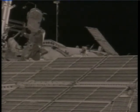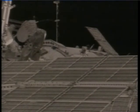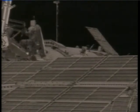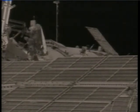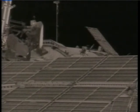Here on the ground, the flight control teams here in Houston and Moscow are continuing to work through a procedure to hand over attitude control to the U.S. segment. The actual attitude control handover has taken place. The control moment gyroscopes are controlling the space station's attitude, and the Russian flight control team is now working to disable the thrusters on these Zvezda service module before the crew members move on to that work site.